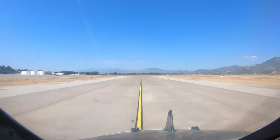It's getting crazy hot in here. I have this really nice bubble, which I can look out to the wing, so we're about to taxi now. Very hot and very noisy as well here.